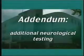Now, this is really an addendum to the neurological screening examination. These are other parts of the physical exam that we could embark upon if we pick up some abnormalities with what we've already done, or if the patient has specific complaints, like a big complaint of vision, for example, will lead to some other more refined testing.